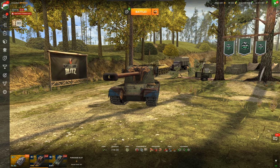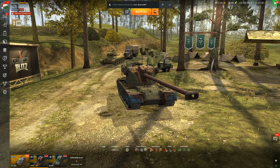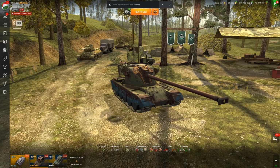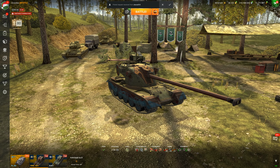Now, before I even get into today's video, if you just want to know if it's worth it to spend your money on this tank, no, I wouldn't say it is, because you can get your hands on the Emil 1 for free. I think it's a better tank, but I do think this vehicle is more enjoyable.